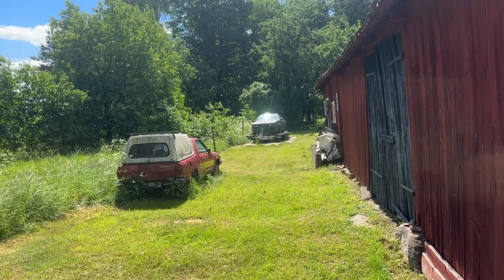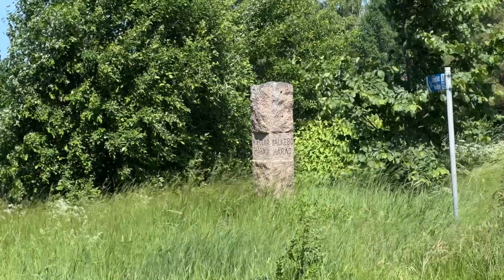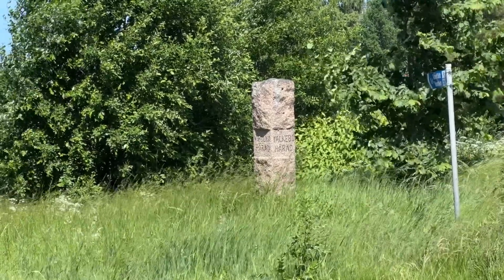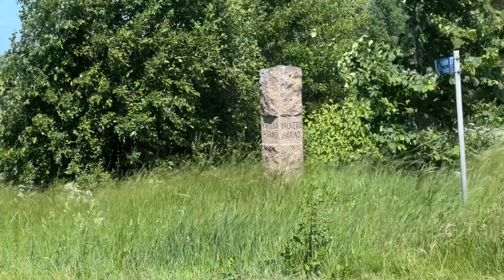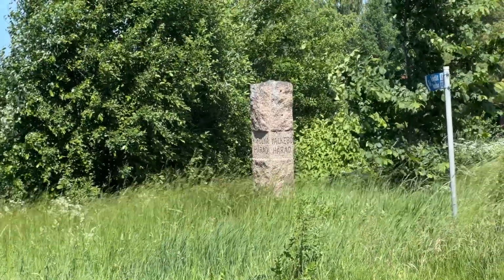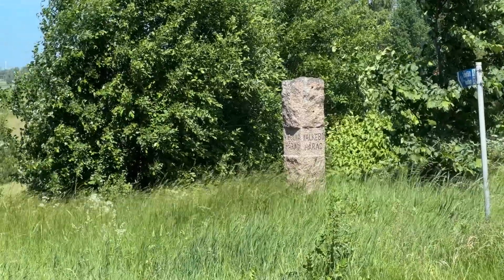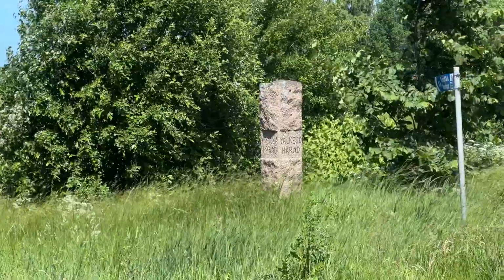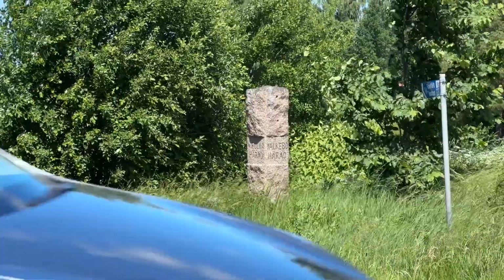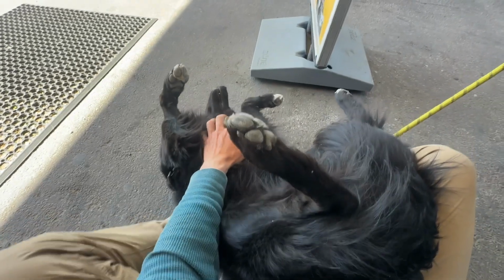Anybody know the translation for Vägstorp? These are the old delineations between county lines or city lines or some sort of municipality lines. I think they're quite old. They have more new ones, and honestly I don't even know if these line up with existing lines because of their age. However, it's ironic that they tend to last longer than the modern stuff. I think this will probably be here longer than the new ones will be.